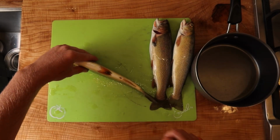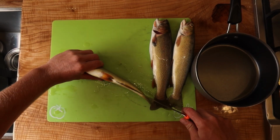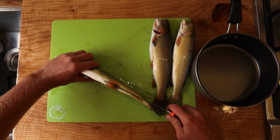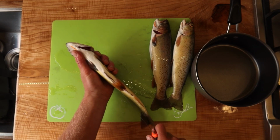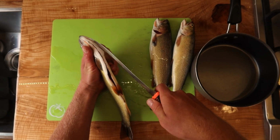So what you want to do is start right here in that little hole, stick your knife in, and very carefully cut up the belly. Try not to stab the guts or anything. You don't have to go very deep, just enough to get through the skin. Be very careful of your hand. Switch positions if needed. All the way up to the mouth area.